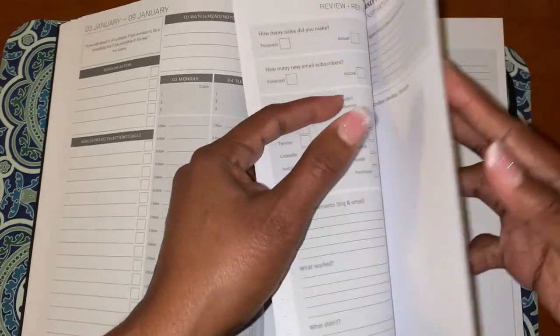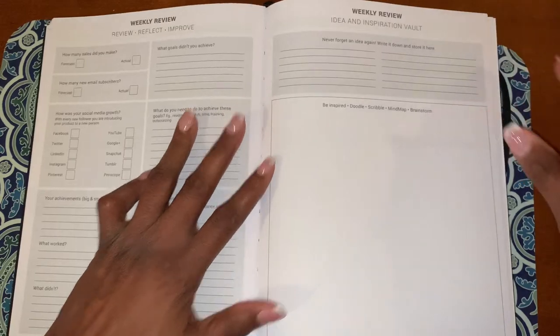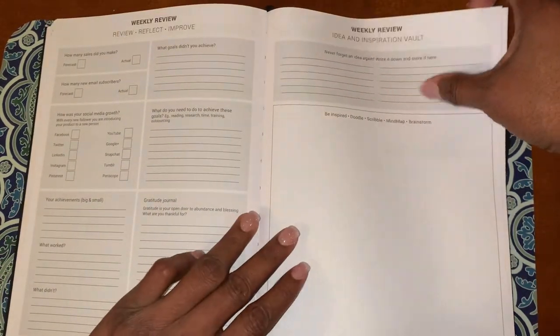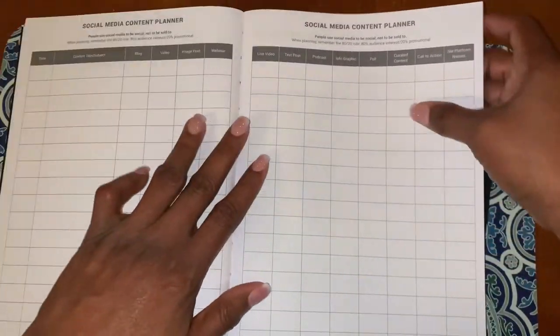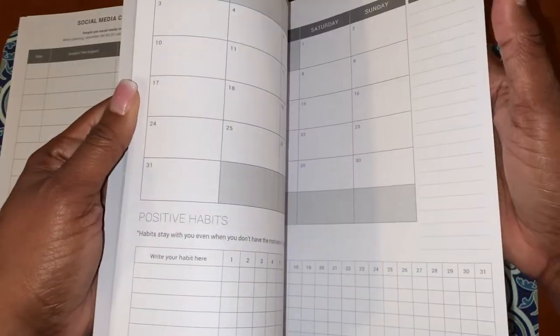I'm just going to jump back here. You've seen the monthly, you've seen the weekly, and look at that. See how that just lays down? Isn't that nice? I often have a problem finding a planner that lays down. That's why I go to the disc-bound planners, because I really like for it to lay down like that.